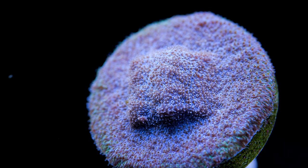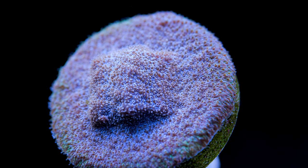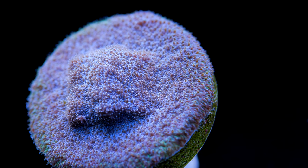There have been some studies that suggest that water flow increases the efficiency at which the corals take in amino acids. So, it's possible that what the coral lacks in prey capture, they can make up for in increased amino acid uptake when provided stronger flow.